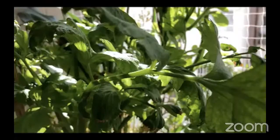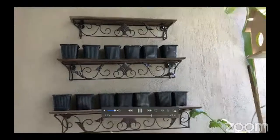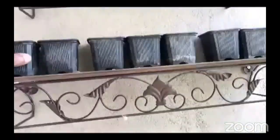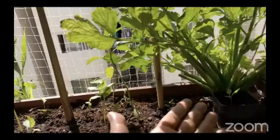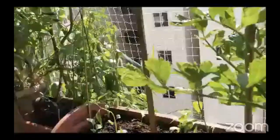When you start the saplings, or rather sowing, for some of the things, I use this technique here. I have a stand here which is used to place my pots, just sow my seeds and wait for them to germinate. As they start germinating, I shift them to bigger spots, and then when they're ready to transplant, they take over one of these pots where they start growing.